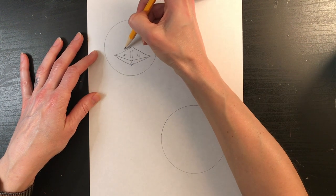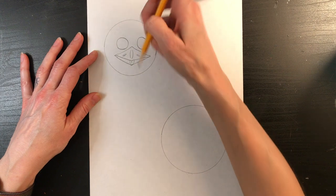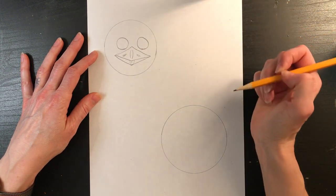Next, up here, I'm going to add two more circles. I'm just going to freehand these ones. That means I'm not using a circle tracer. And what happens a lot is they don't turn out perfectly even, and that's okay. My emu doesn't mind at all that this one has a little flat edge.